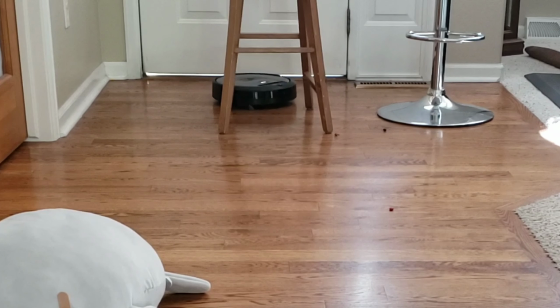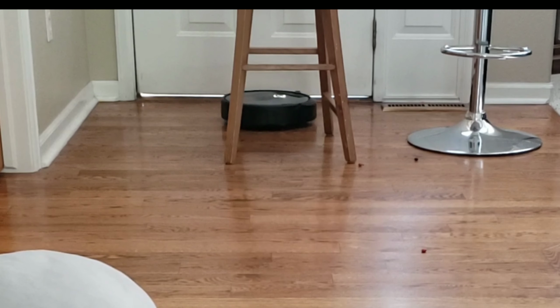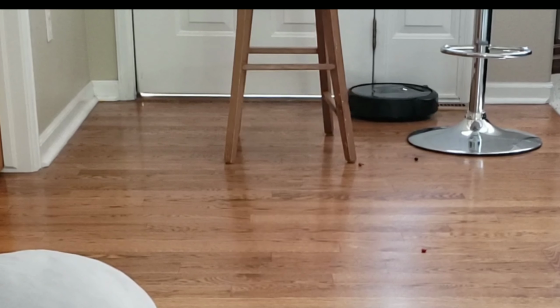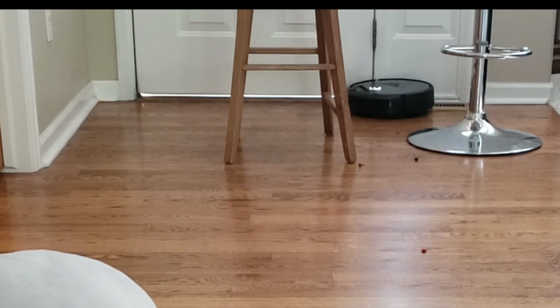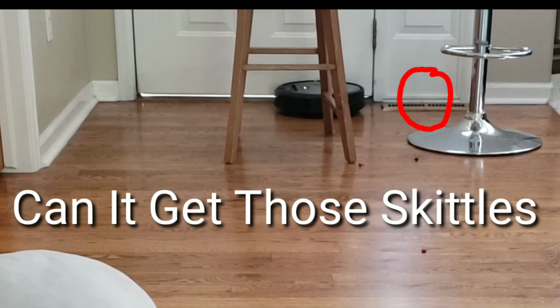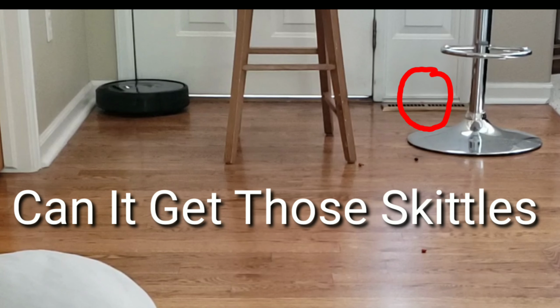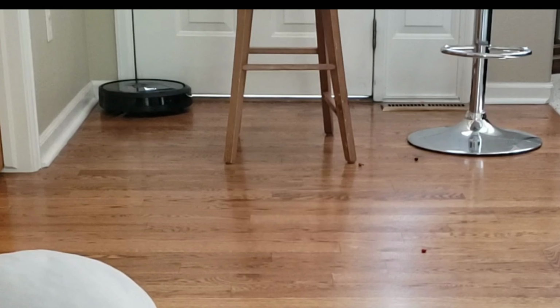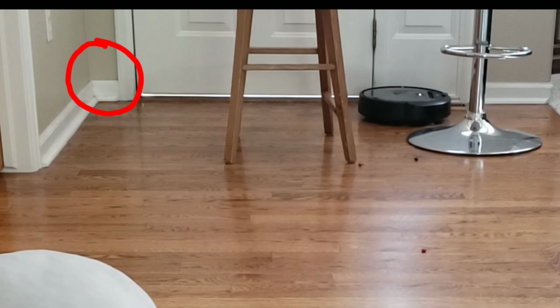Both the i7 and S9 work with iRobot's new Brava M6, which is called Imprint Link, where after the robot finishes vacuuming, it can tell the mopping robot to go ahead and mop. Other similar features are that the i7 and S9 both have the same smart map features. The i7 did get its keep out zone first, but keep in mind that the M6 and S9 will be getting these updates as well.